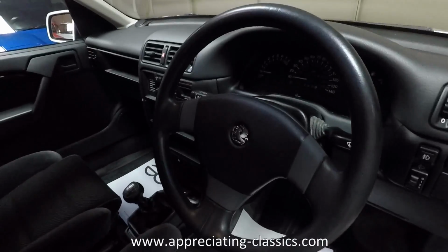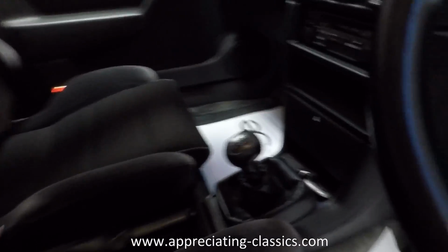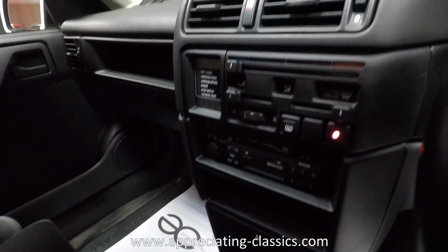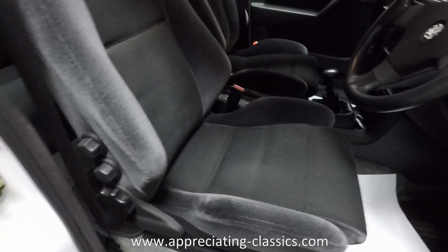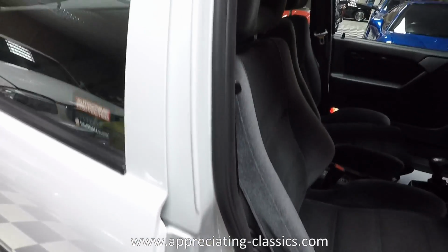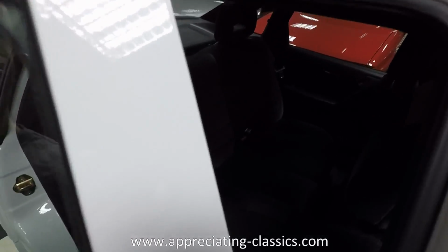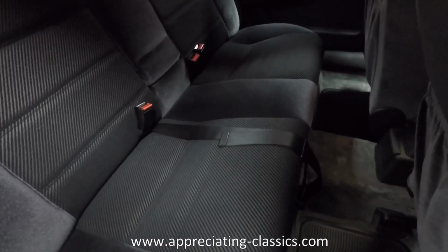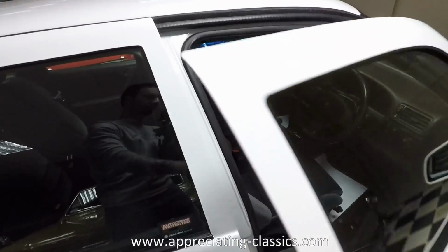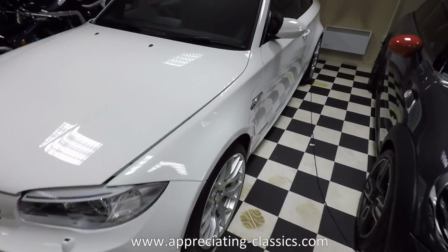Let's just show you the condition of things like the steering wheel, the gear knob, the stereo. A bit dark in here, so you might not be seeing this, and things like the seat. Look at this. It is just gorgeous. So yeah, that car's only been here a couple of days, and we've got a few more here.